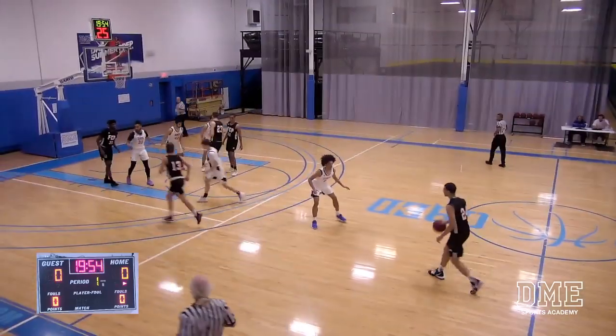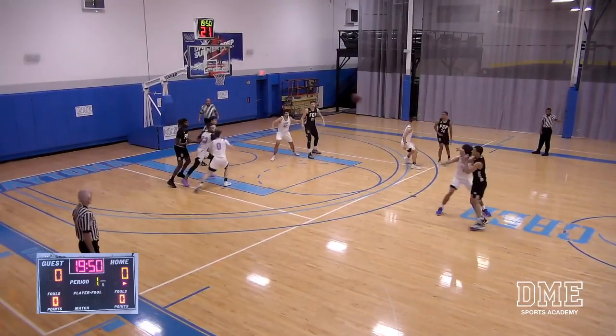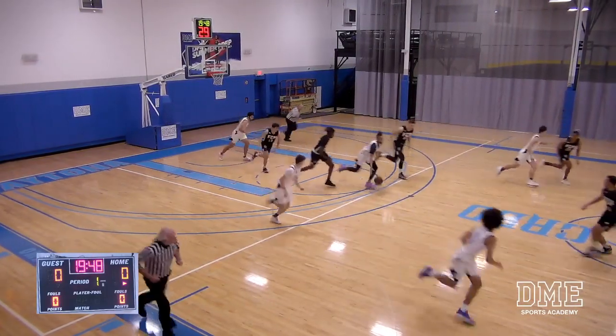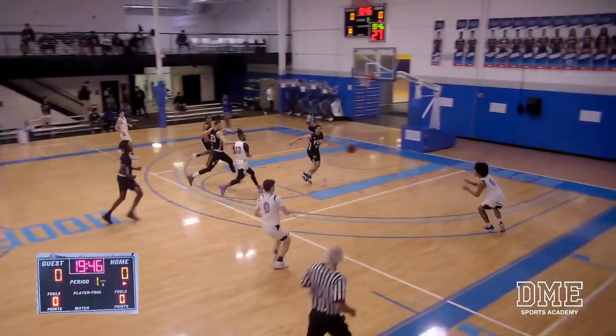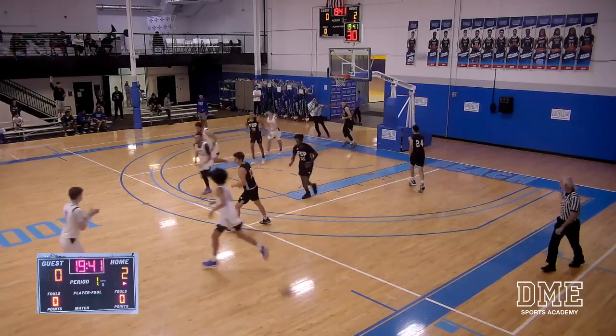The tip gets underway. Florida Coastal Prep has the ball. Quick steal by Chris. And Jalen hits the three.